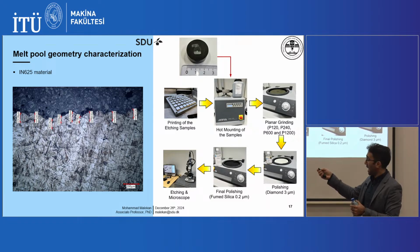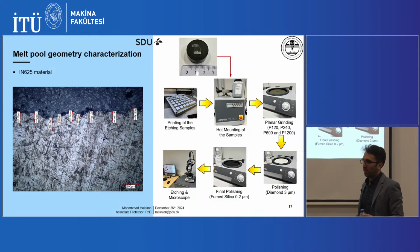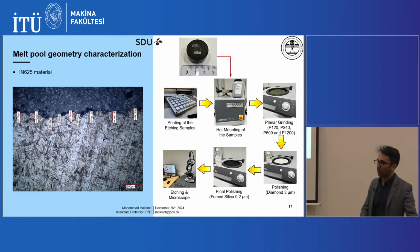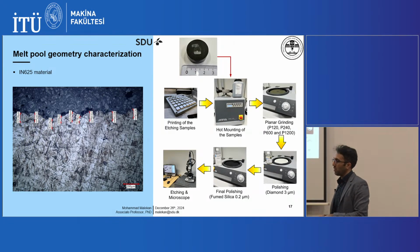And then that last layer, whatever you see over there, depth, width, whatever you see, that's the actual melt pool geometry for that layer. And that's exactly what we did. We produced small samples, specifically only for melt pool measurements. And again, Ahmed did all those, following this etching process and so on, and we saw that.